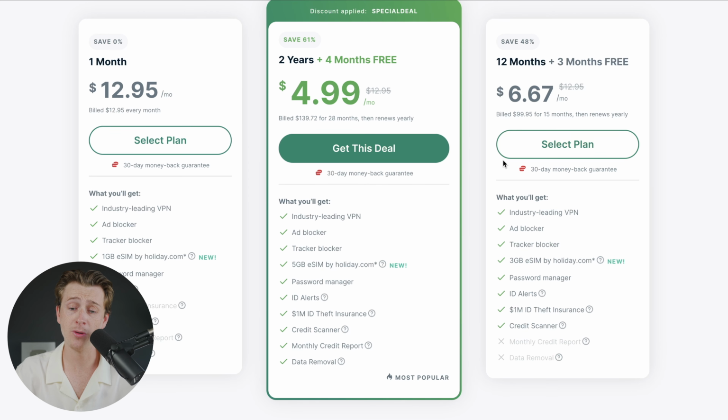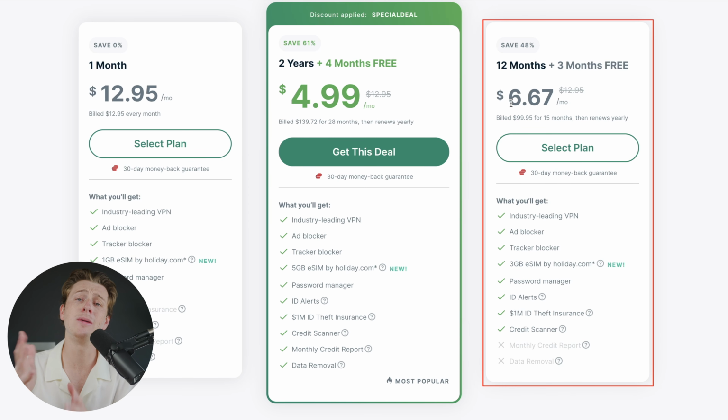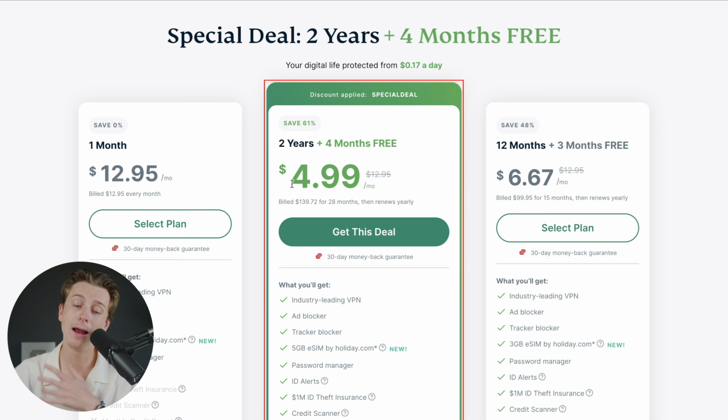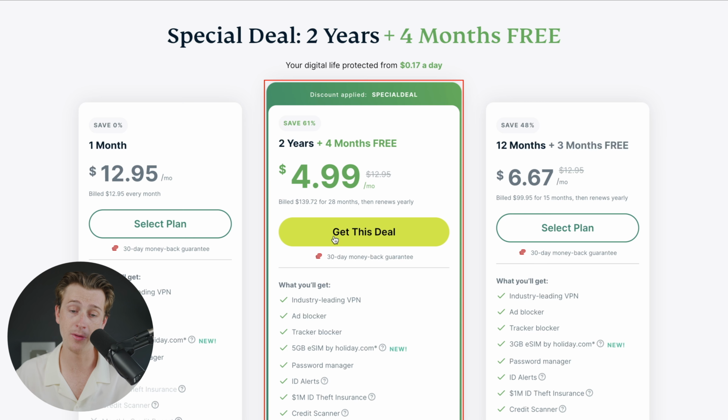And then of course, there also is the 12-month plan, which is kind of like the happy medium, and it gives you pretty much the same features with a few removals from that higher tier price. Now, if you want to get the best deal possible and save the most money, I would definitely recommend going with something like their 2-year plan, because you're going to get 4 extra free months on top of that, and it's only going to be $4.99 a month, although it is going to be billed annually, which is going to save you money in the long run, especially if you plan on having this VPN for a long time, which most people usually do.